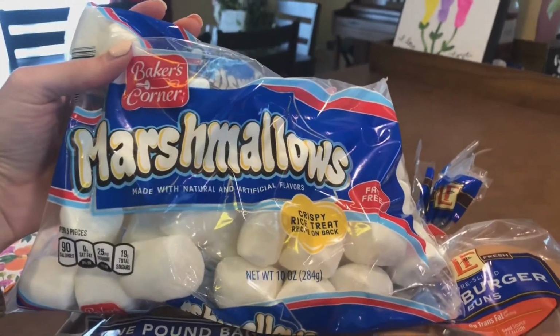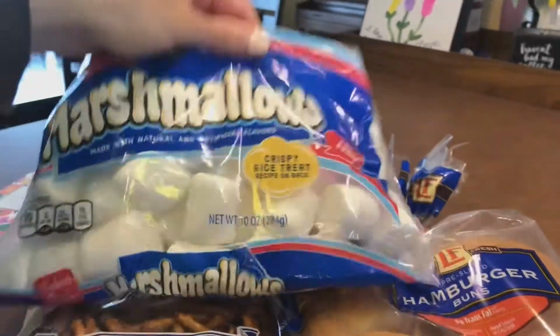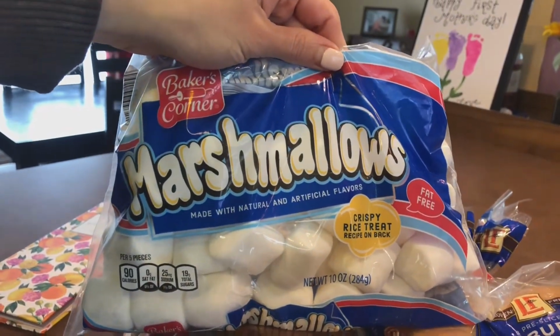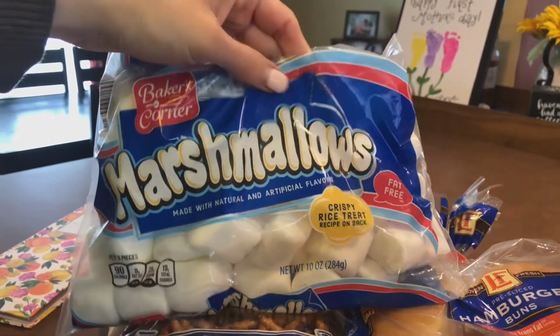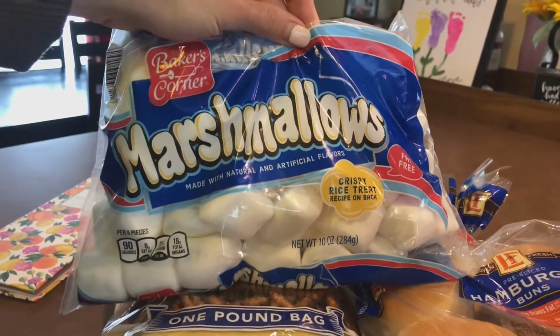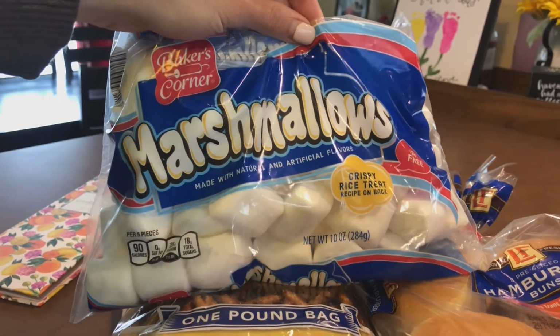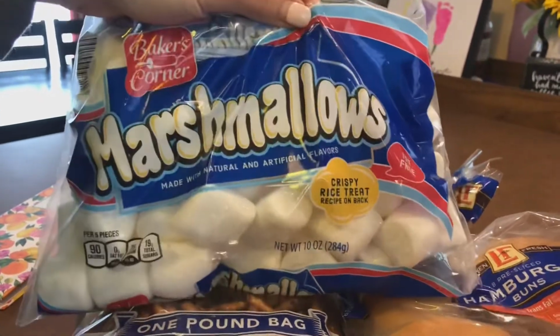And then last but not least, we're actually going to do a bonfire tonight. Every Friday night, we try to do a date night at home, obviously because we have the baby, and we can't always go out. So we're going to do a fire, and instead of making full-fledged s'mores, which are a lot of points, I just picked up some marshmallows and just roast them for kind of a fun activity tonight.